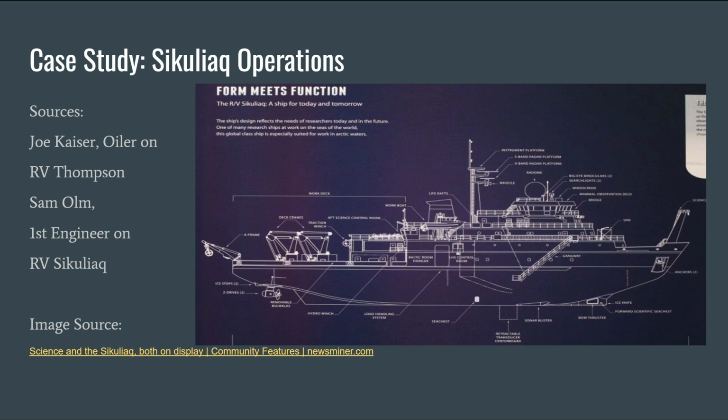The oil used in Sikuliaq's engines is also cold water specific, and as the water warms, the engine oil becomes much thinner. It doesn't cover the systems as well, and, similar to a car engine, can render it inoperable.